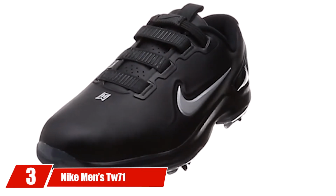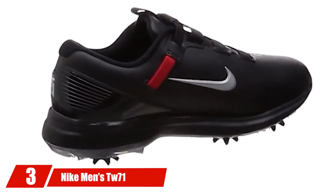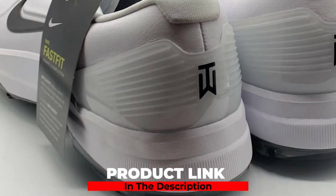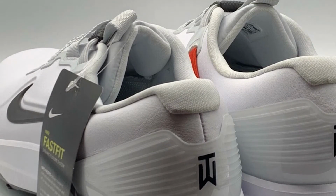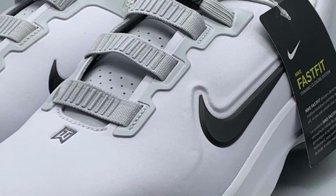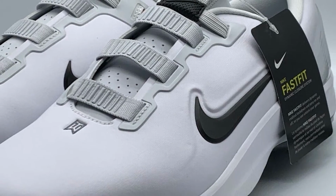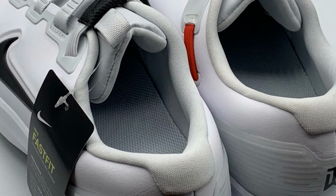The number 3 position is held by Nike Men's TW71 Fast Fit Golf Shoe. This is Nike's Tiger Woods signature shoe model. And Tiger Woods has worn them many times on course. They have a classy golf shoe look, but in my opinion, it's a kind of boring design. One thing that I think needs improvement is their fit system, because while wearing these, you will feel that there is free room for your feet to move freely. So, for a better lockdown mechanism, they need to improve this.